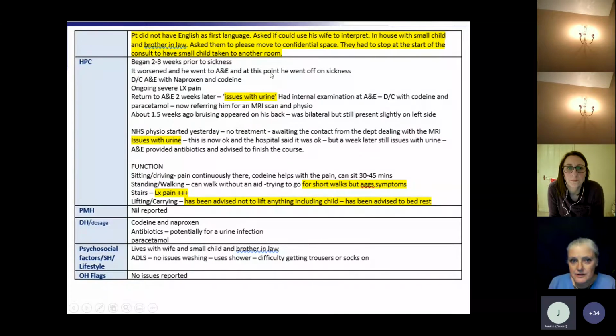And again, I'd made a note that there were some issues. There was a small child, and I'd had to stop the consultation at one point. They had to go into another room, and I called them back. We'd had to use the wife as interpreter. And as you know, it's not good practice to use a family member to interpret or translate things. It's much better to go through a professional interpretation service. But sometimes you have to use your clinical judgment, don't you, and go with what you think's best at the time.